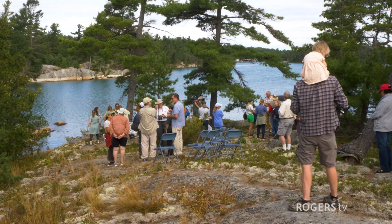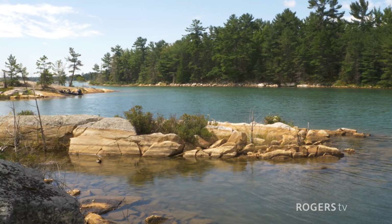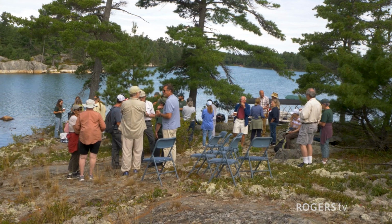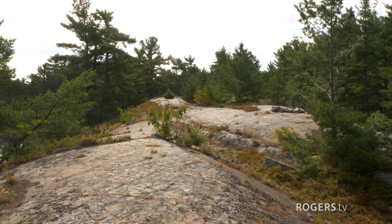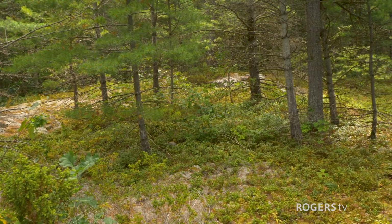I'd like to start by thanking Alden and Connie Meyer so much for donating Bowen Island and creating a lasting legacy for local conservation. It's a beautiful island. So far, you've only seen a little bit of it, but if you're familiar with this area, you know it's a very beautiful island.